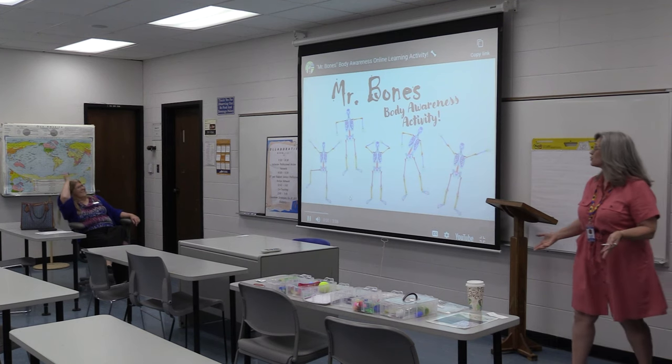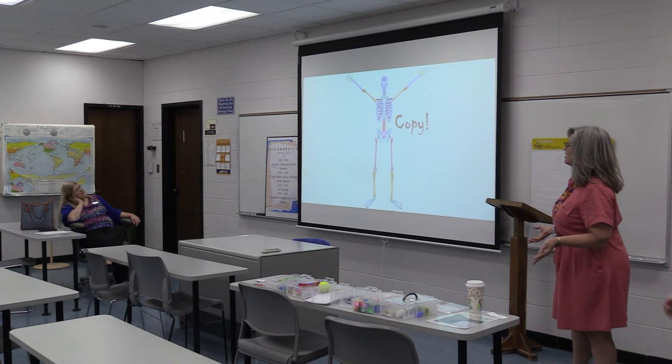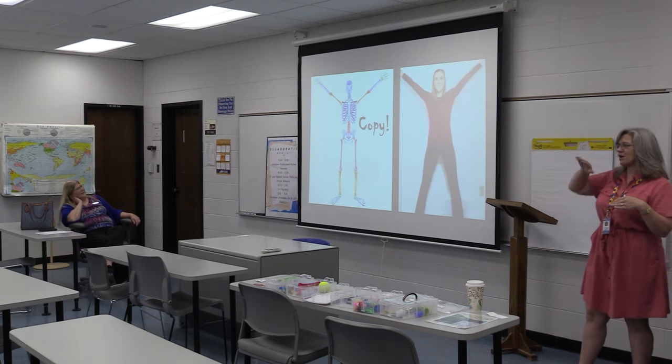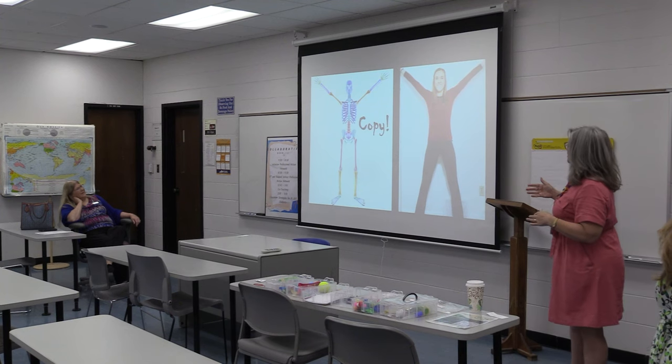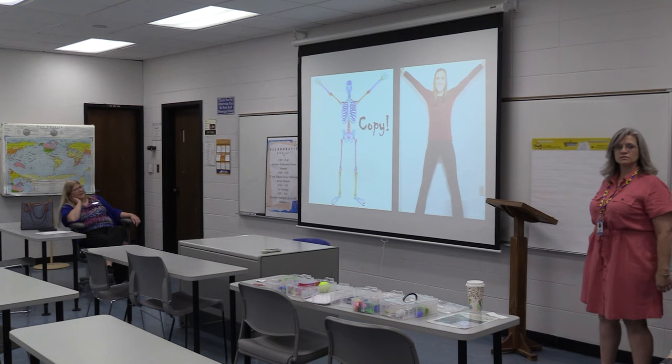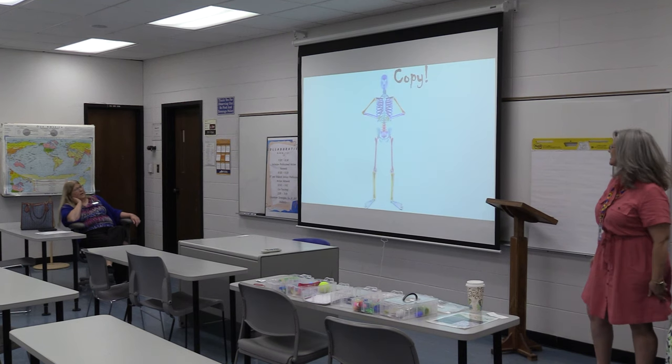And body awareness is really important for handwriting. Because if you don't understand your body parts and where they are, you can't understand top, bottom, left, to right. And you'd be surprised at the amount of kids that, when you do this, they just don't know where their body is.